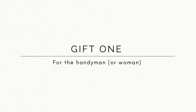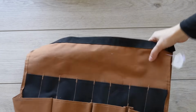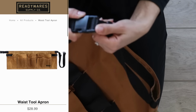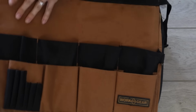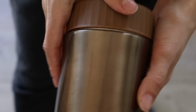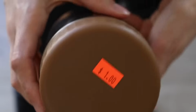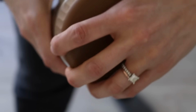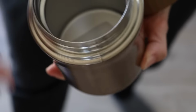with our first one, which is for the handyman or woman in your life. And this gift in particular happens to be for my father-in-law, and rather than buy him tools, because I'm not sure what he has exactly, I thought this tool belt would be a nice option. When he's working on things, he can put his most used things in this little tool belt, and it was just $2. And to add to our tool belt, he does work outside often, so these mugs are really great if you want to keep something hot or cold, and this one is from the brand Cantini and was never used, so I thought this would be a nice addition to our tool belt.